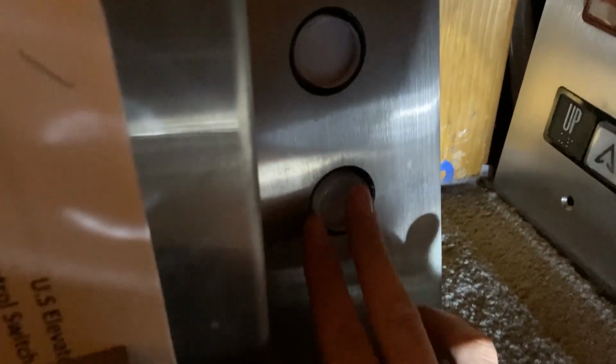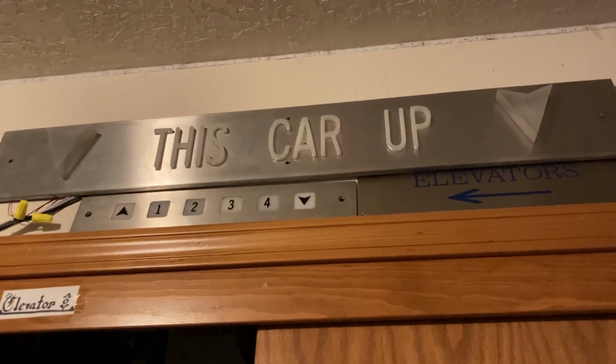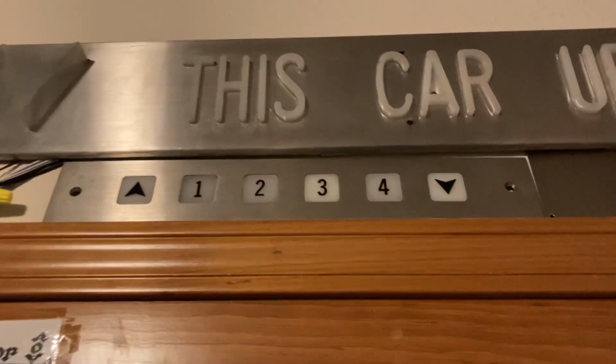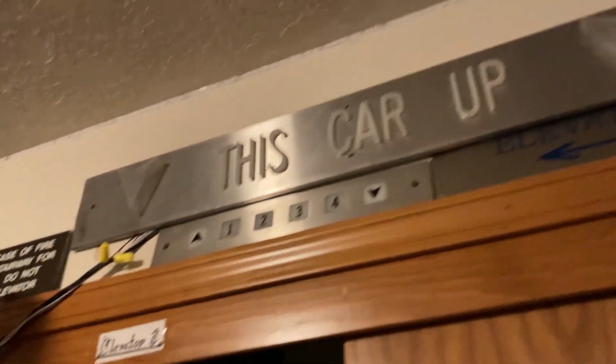Behind that I have that PTL call station, and I have not changed the batteries at all in the past, I don't know, 3 years. It still works, barely. Behind it, here's an Otis lantern. Up here I have the Armor floor lantern, Otis Lexan floor indicator, elevator signs, whatnot. I'll demonstrate what that does later.